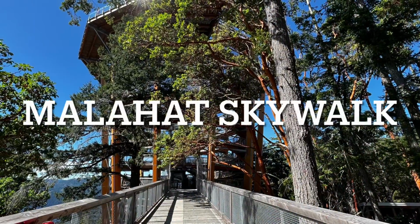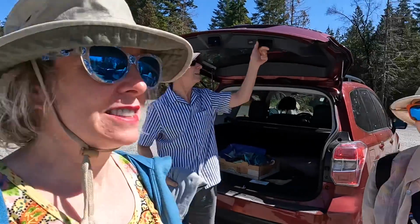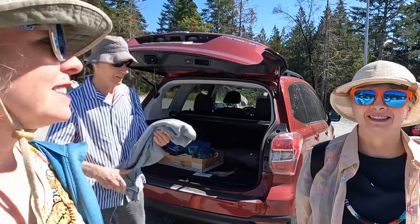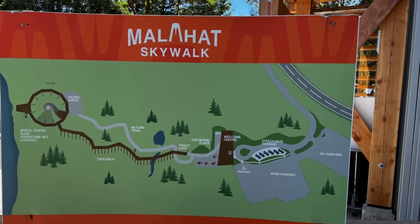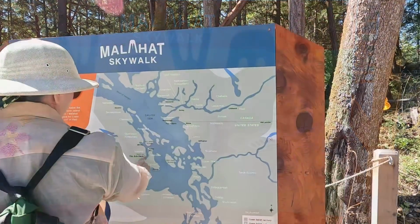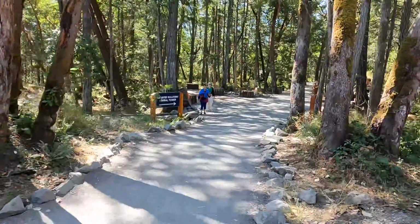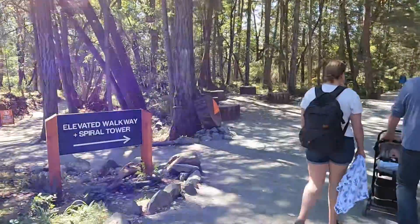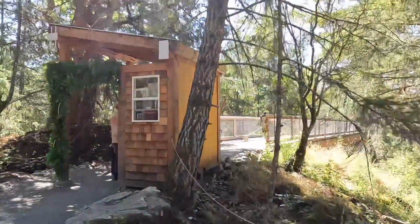Next, we went to visit the Malahat Skywalk. We are at the Malahat Skywalk. You cannot see it. We're currently in the parking lot. The Malahat Skywalk is a 600 meter tree walk through a beautiful arbutus forest leading to a spiral ramp that goes up 32 meters to a sightseeing lookout with views of Finlayson Arm, Saanich Peninsula, and Mount Baker.